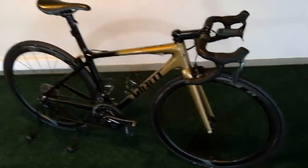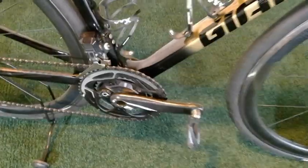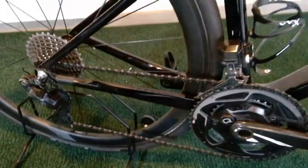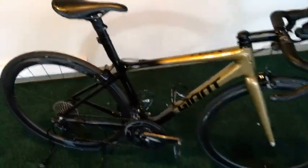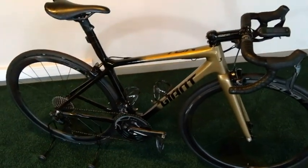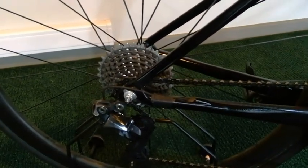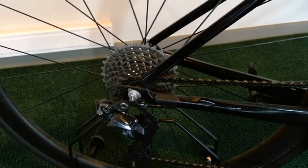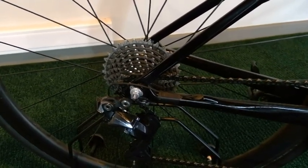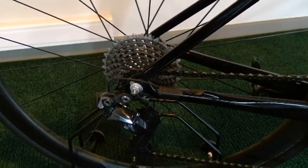Now, as you can see, the bike is built up with 11-speed Shimano Dura-Ace Di2 electronic shifting, as well as the brakes, an incredibly reliable, lightweight groupset. On the back, you can see that I've actually fitted an 11-32 SRAM Red cassette, an amazing piece of engineering cut from a single block of alloy, the lightest production cassette on the market, and also very, very smooth in terms of the shifting.